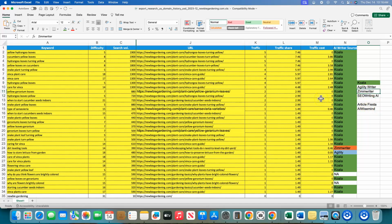ZimWriter is a great option as well, loaded with features. Matt Zimmerman's always putting more into his tool. He lives, eats, breathes, sweats, and cries over that tool, right? That's his life's blood, and he puts a lot of effort and work into it, always coming out with new updates. That is a unique tool because you can still get it for a lifetime deal and never have to worry about paying for it.